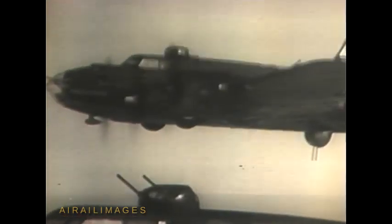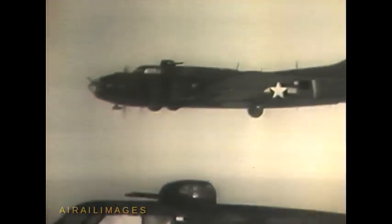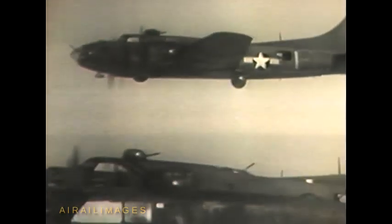After getting bombs away and closing the bomb bay doors, the groups can now defend themselves again, at least to the extent of evasive action against the flak and fighter attack.